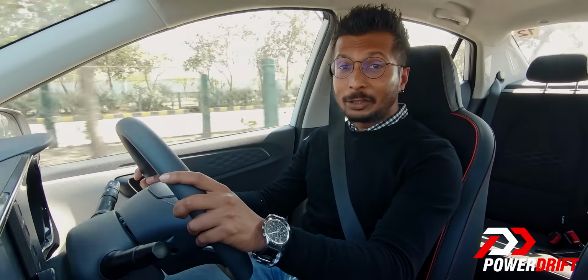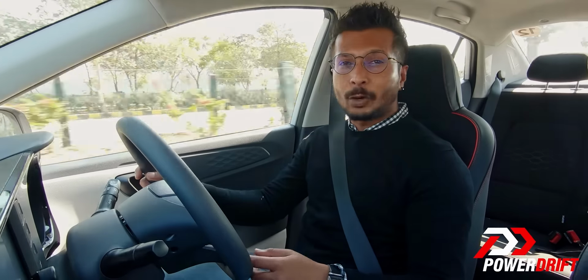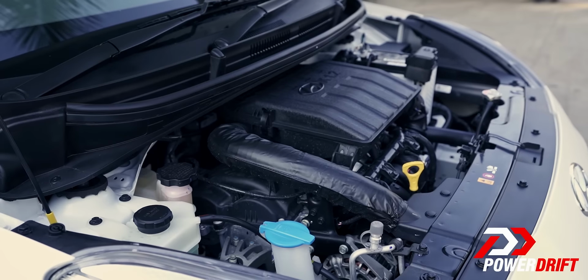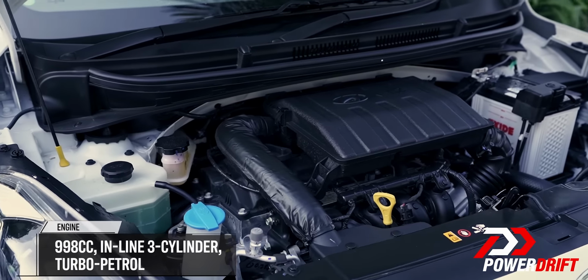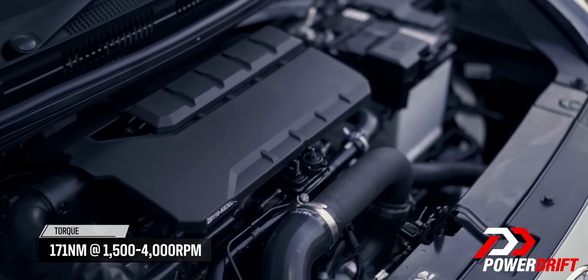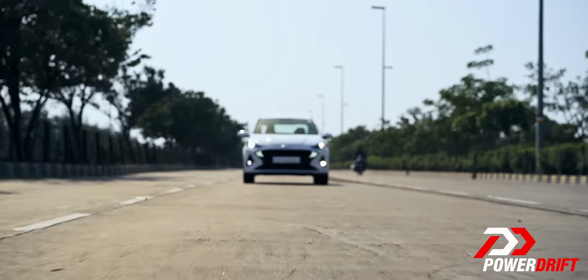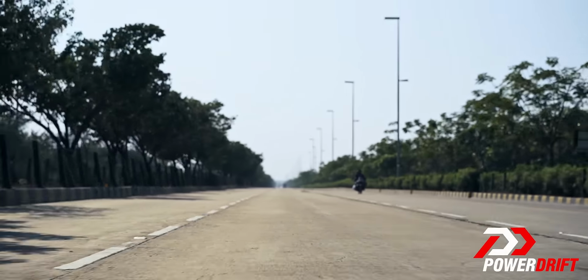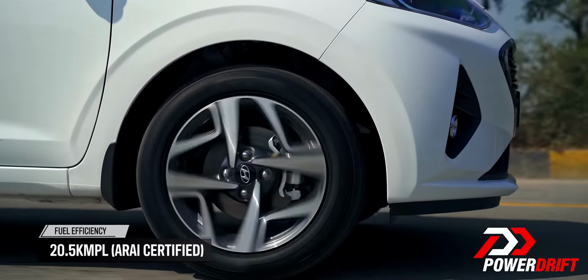We're driving the Aura in Indore today, and that's quite an apt venue considering that the city is known for its mouth-watering street food, much like this new engine in the Aura. It's a 1-litre turbo petrol engine borrowed from the Venue, the sound of which will make you salivate thinking about the performance on offer. Indore is also known as the cleanest city in India and has been so 3 years in a row, much like this 100 PS turbo petrol, which pulls strongly off the line and then pulls clean all the way up till its 6,500 RPM red line without a hiccup.